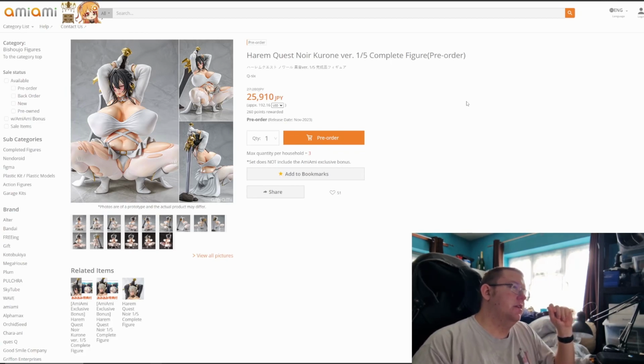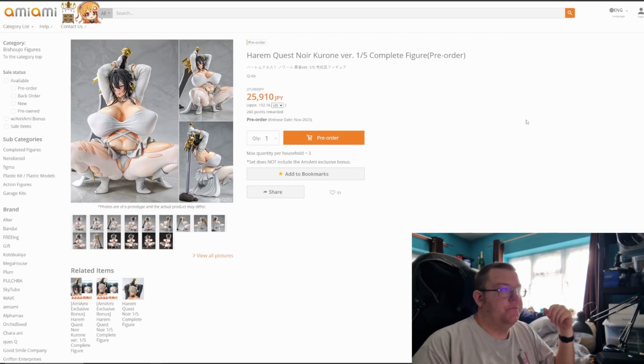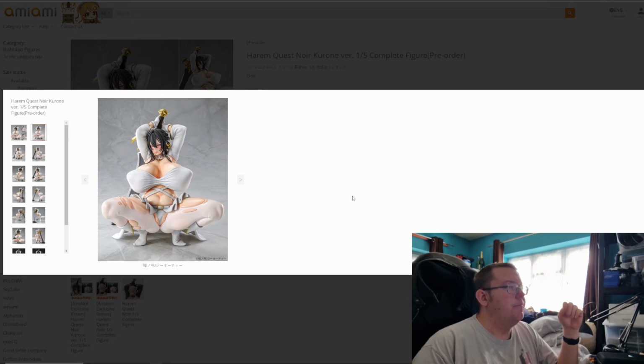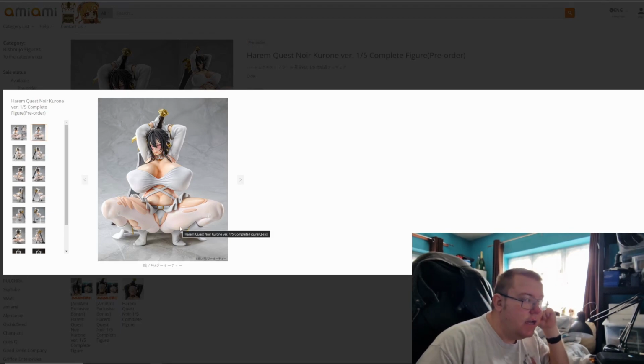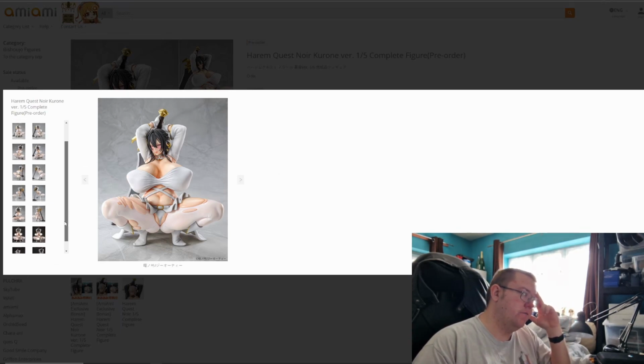Harem Quest Noir Kurone, there's two versions, her in a white and a black outfit. These are obviously for certain people, and they are cast off. I'm not going to enlarge the figures because I don't like the figures. I don't like the figures at all. The flesh bulging, I'll just make this a bit larger and go to here. The flesh coming out of the gaps in the fabric, and the chest is just, unfortunately, the position and the figure mold is just completely off-putting to me. I just don't like it.